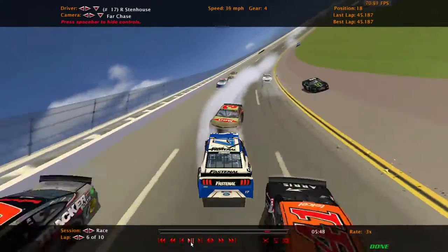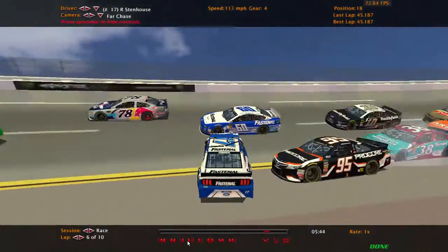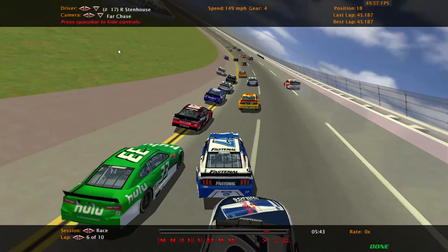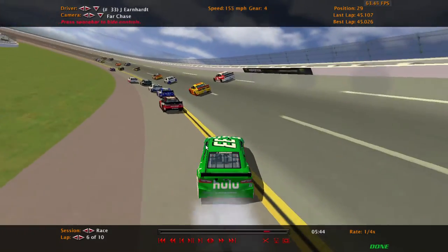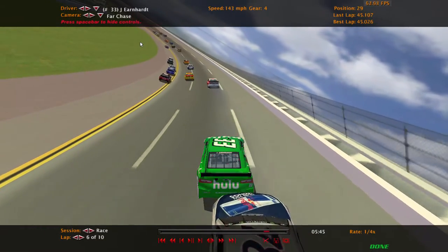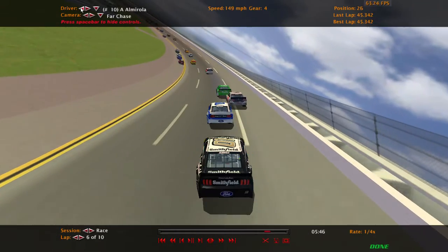I saw Jeffrey Earnhardt. Yeah, I did see Jeffrey Earnhardt. But what the heck? Hold up. Jeffrey Earnhardt did a little leap through the air right there. Did y'all see that? Let's take a look at it. He just kind of jumped. That's going to be some suspension damage. Then he gets hit from behind by David Gilliland, but it wasn't too big of a hit.